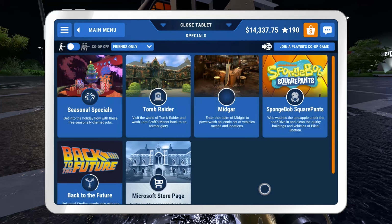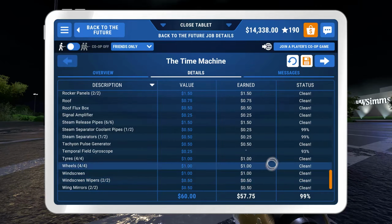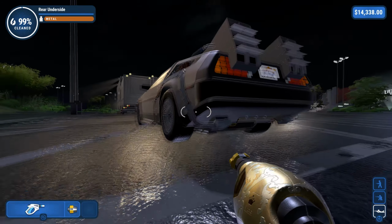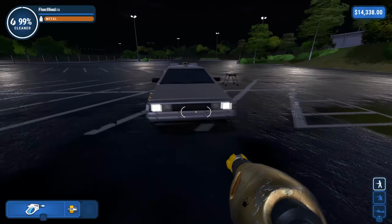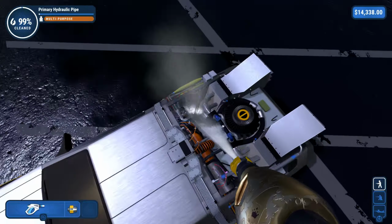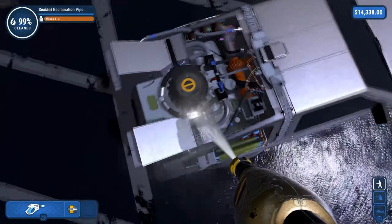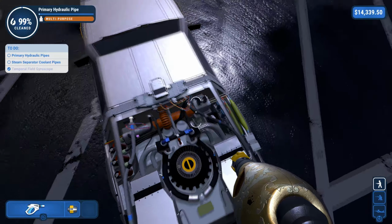Wing mirrors. That one can't be that difficult. Done. What else do we need? The temporal field gyroscope. What does that look like? This here. Got it.